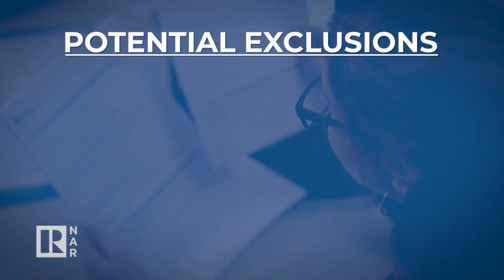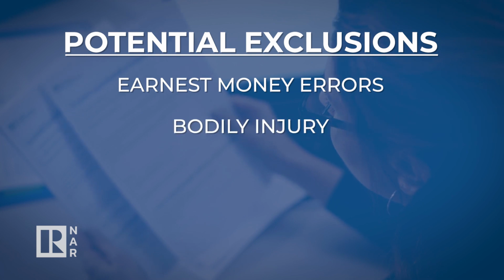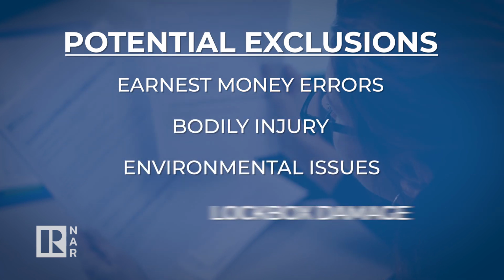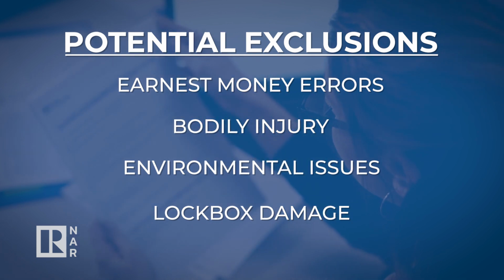Finally, be familiar with and check for policy exclusions. Real estate E&O policies often exclude claims related to earnest money errors, bodily injury, environmental issues, and lockbox damage. An endorsement may be available, so talk to your insurance broker if you need coverage for these risks.